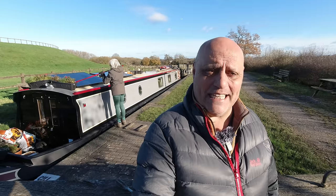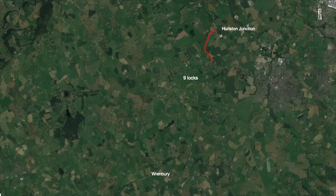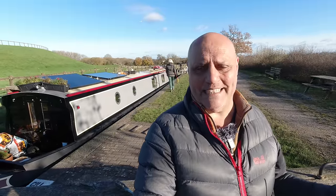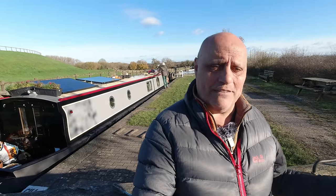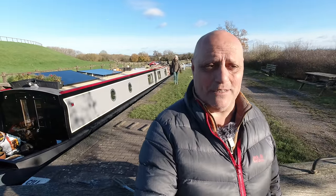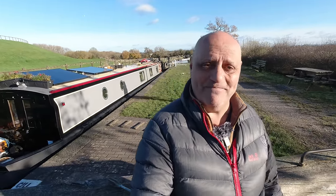But we're hoping today to get towards a village called Wrenbury. They've got a shop there. It's Friday. We're going to need supplies for tomorrow and the weekend. We weren't going to move today, but the temperatures tonight and tomorrow night are going to plummet down to -4, -5 degrees centigrade. So we didn't fancy getting stuck in without any water. We've got to get water at the top of the locks as well. So we're on the move and it's a beautiful day, so why not?